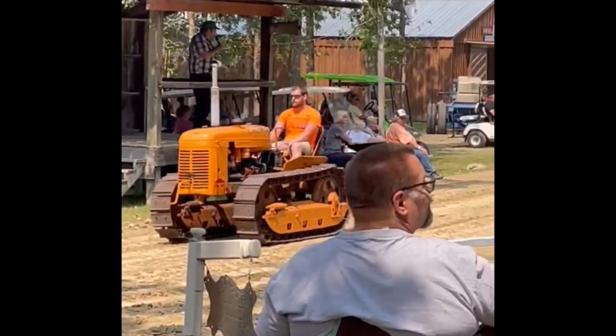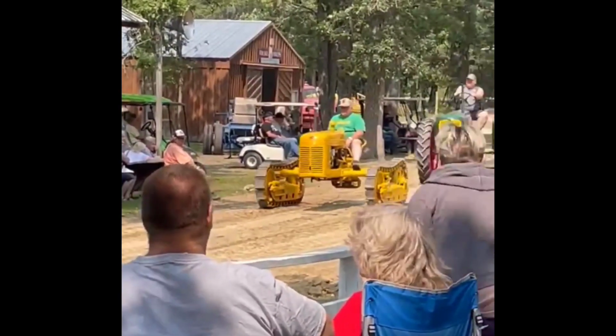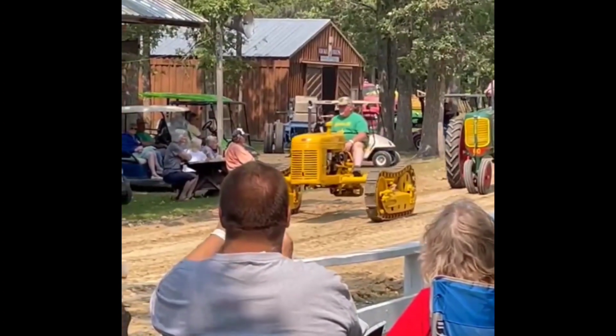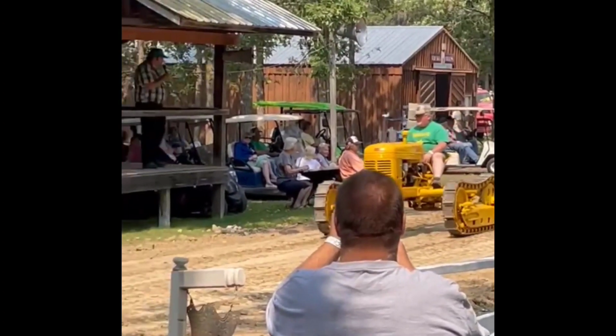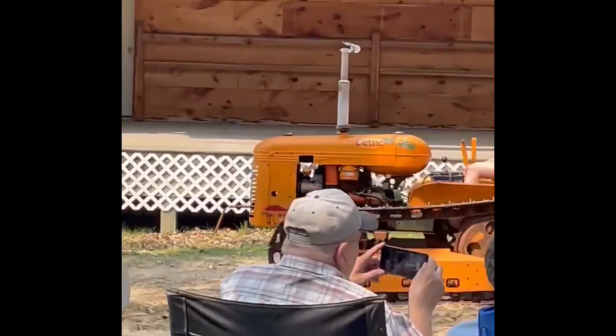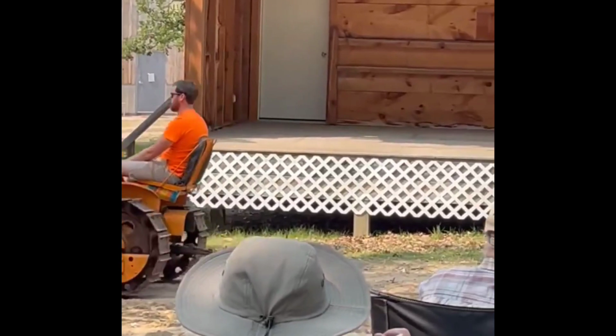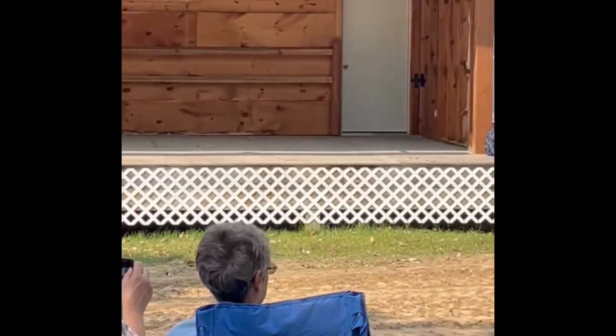Here's a 1955 OC3 Oliver owned by Jay Nelson from Cokato. The OC3 followed up the HG after Oliver bought out Fleetrack. Here's a 1943 Oliver 60 also owned by Jay Nelson from Cokato, being driven by Troy Nelson today.